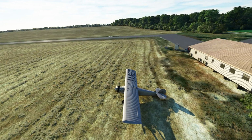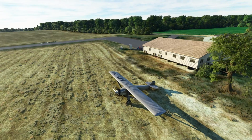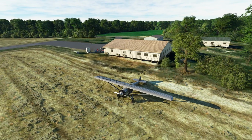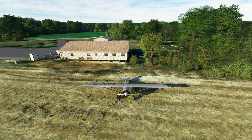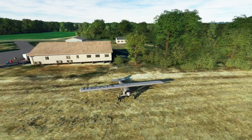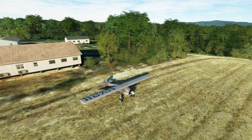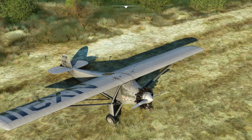Hello everyone, in today's video we're going to be flying the Ryan. Now this is an interesting airplane. It is a purpose-built aircraft for extreme long-range flight. And it has a lot of, I guess I'm going to call them design choices, that just make it a little interesting to fly. So the good news is it is a unique piece of history, and the bad news, as you can probably see from looking at the front, is that it's a little weird.